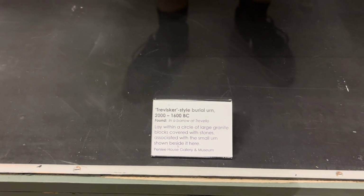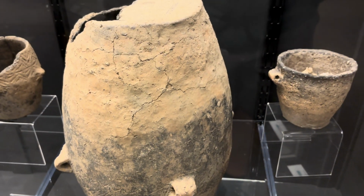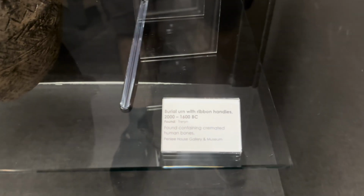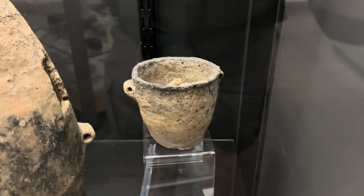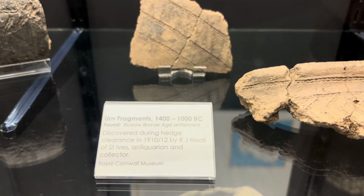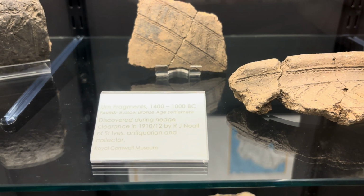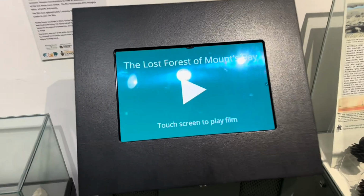I don't know what Trevisker means. Obviously it's Cornish or something. Same time frame. That is amazing. And this one here just states burial urn with ribbon handles. And again, same time frame. That is so cool. It's just like how old this stuff is. A little bit of glare there on the glass. It just states here urn fragments, 1400 to 1000 BC.